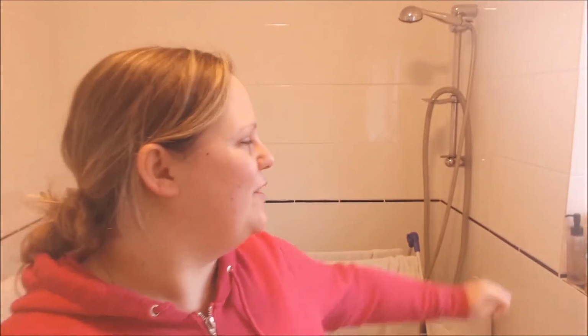I'll show you as I'm doing them. So the first 2 steps to the routine both consist of cleansing. The first one being an oil cleanser and the second one being a foam or water based cleanser. The first one I bought here is the Face Shop Rice Water Bright Light Cleansing Oil. You put that on your face dry, work it around your face.